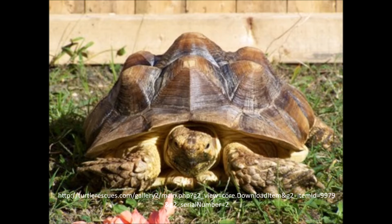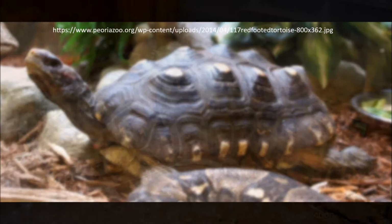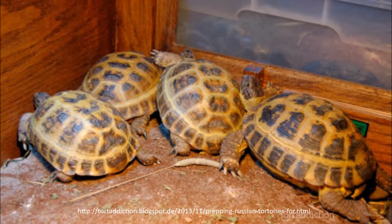This occurs in species that hibernate and species that don't hibernate. It occurs in tropical species and arid species. Really, it occurs across the board. It occurs in all tortoise species that there are. It is more prevalent in some species. So, for example, redfoot tortoises are, and then there's other species like sulcatas, Russian tortoises, that don't pyramid that much.